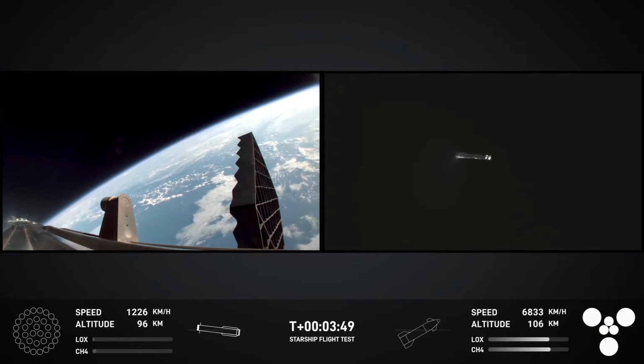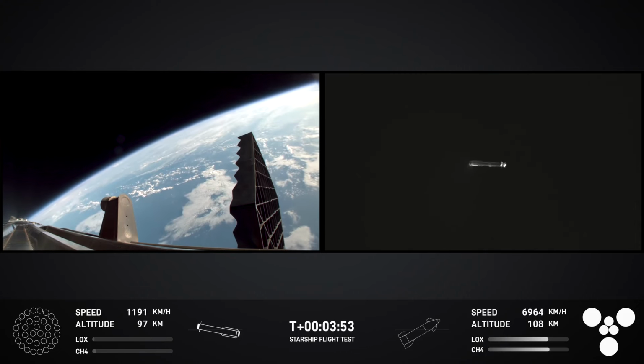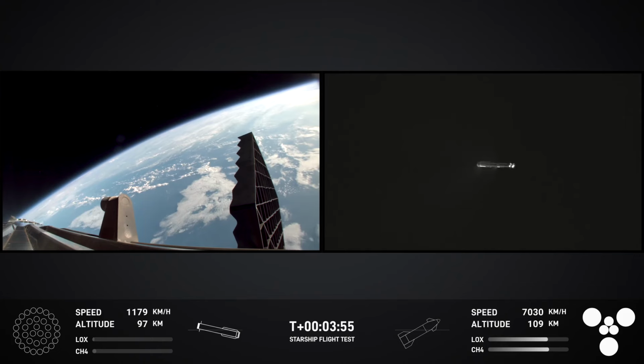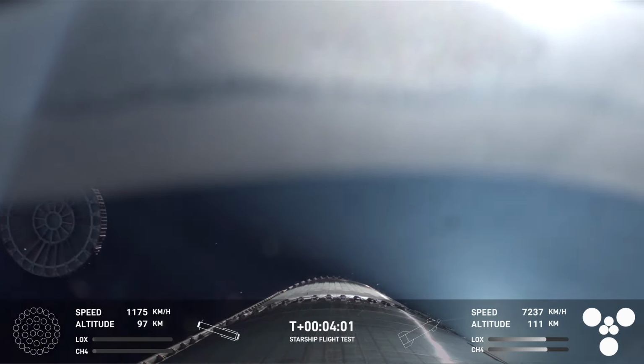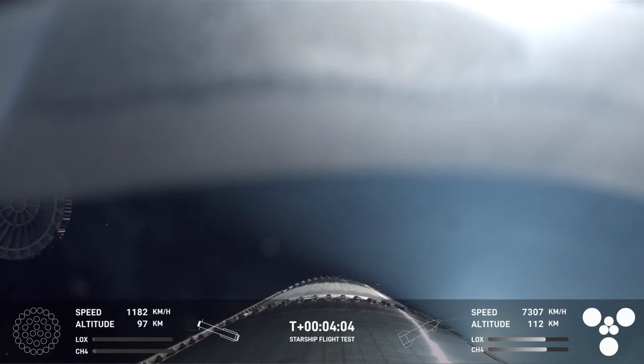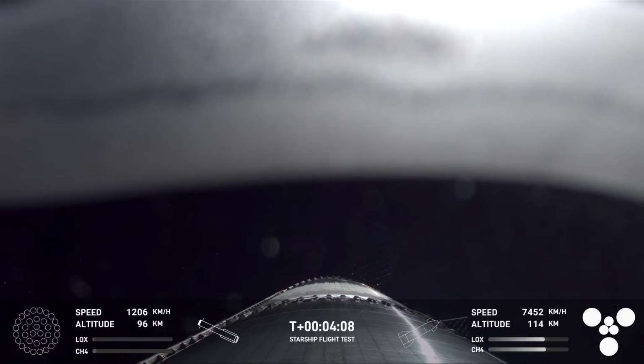The view from the camera on the left, or from the booster on the left-hand side of your screen, and then tracking cam there on the right-hand side of your screen. We'll see those grid fins. Booster offshore divert. And we can also see that the hot stage has been jettisoned. Yes, visual confirmation of that there on your screen, which is great.